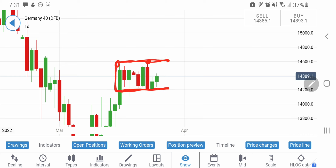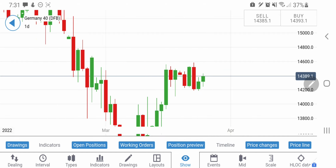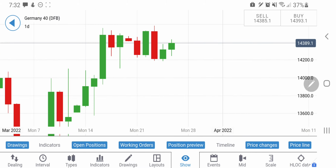So possibly it is trying to give you a sideways move between these levels, and any breakout out of this box will lead to a sharper green candle which might take it towards 14800, 15000 levels. So yes, if it breaks out of this zone, definitely it might lead towards a stronger bullish candle. Now look at this, it was trading in a bullish channel, now trying to trade sideways. We have to be a little bit cautious in this 400 points of move.